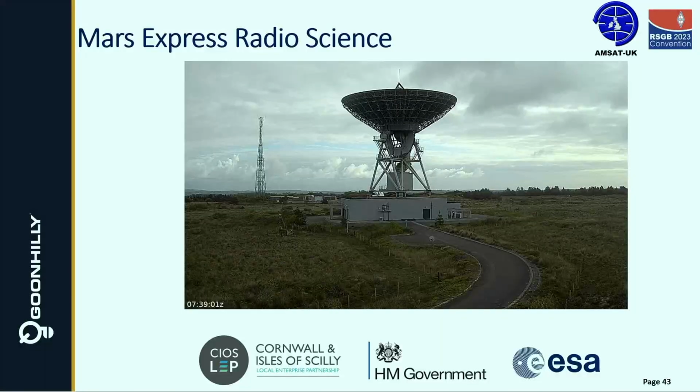This is slightly better than average weather for Cornwall. But that one in particular is looking at the Mars Express spacecraft as it just goes behind Mars, and they can then look at the radio signals and measure the Martian atmosphere from what we've been able to record on the modems. So those are always quite exciting to support.